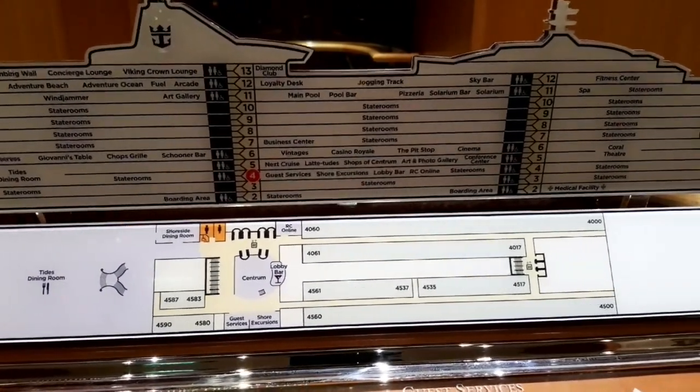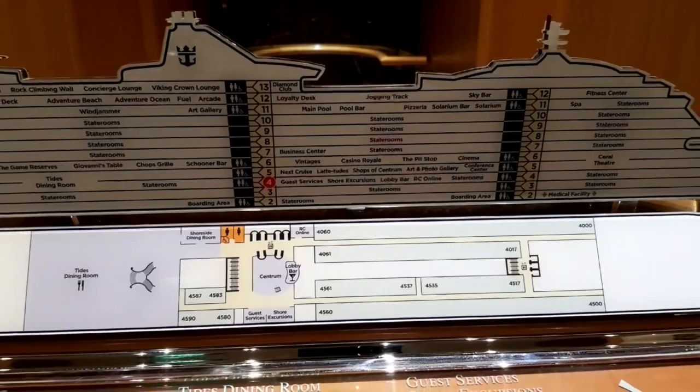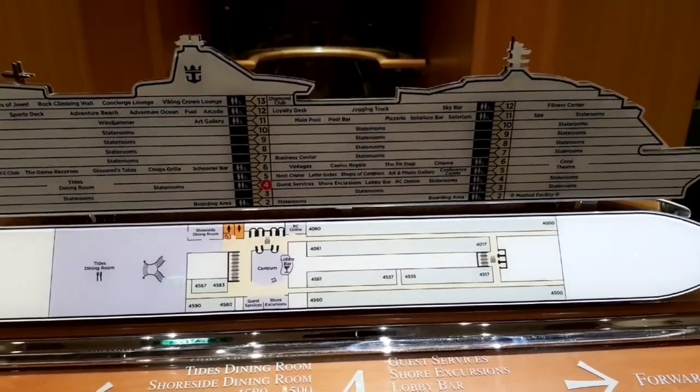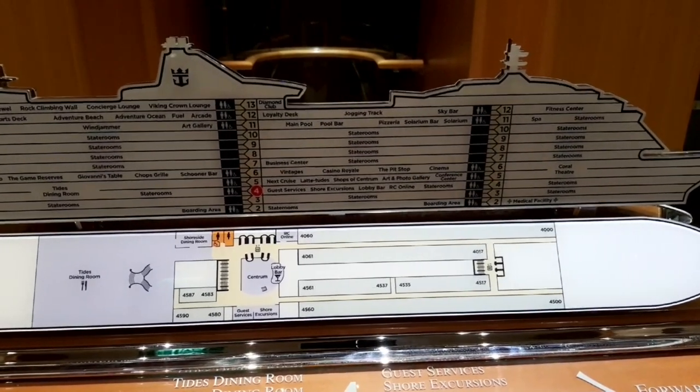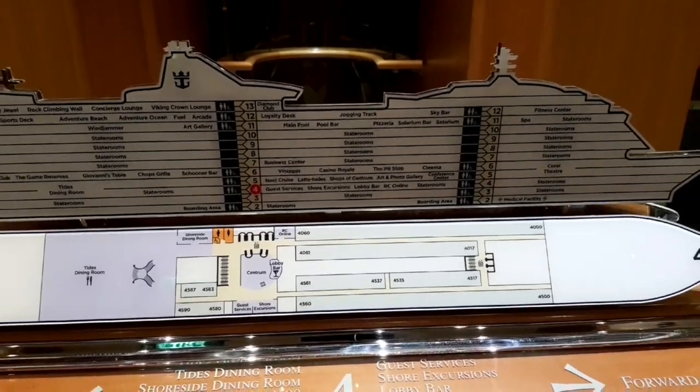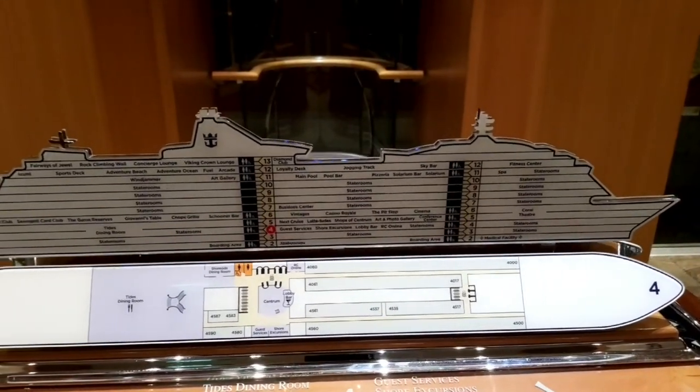The red dot will indicate where you are on the ship, and you can find out what's on what floor, both forward and aft, by looking at this schematic. So they're very, very useful.